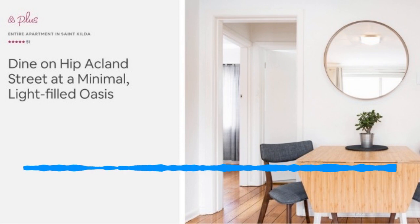So with the listing itself, once you get approved on Airbnb Plus, they basically send you a form you can fill out. You have to change your title, and the description, you can't write a big description or anything like that. I think you get like 50 words or something like that.